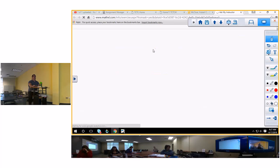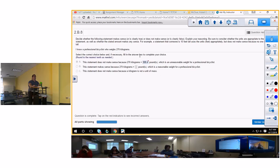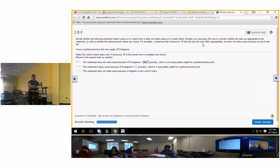The first one is: decide whether the statement makes sense or is clearly true or does not make sense. These questions are really hard. I thought I took these off. I went through the homework and took off some. Be sure to consider whether the units are appropriate to the statement as well, or whether the statement makes sense. For example, a statement that says 15 feet tall uses units appropriately, but does not make sense because no one is that tall.